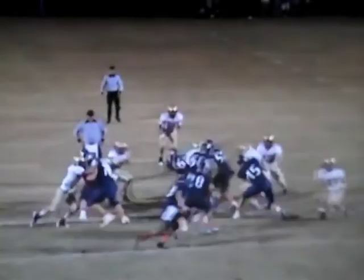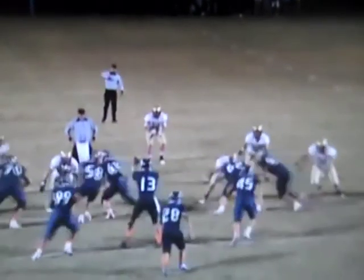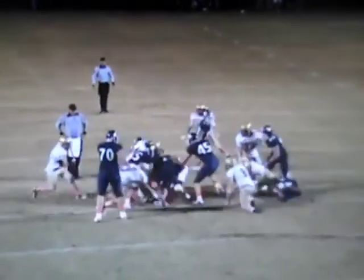So see it again here. He comes flat, wrong arms, closes up the gap and takes away the play. There's nowhere to run on that one. So great job up front.